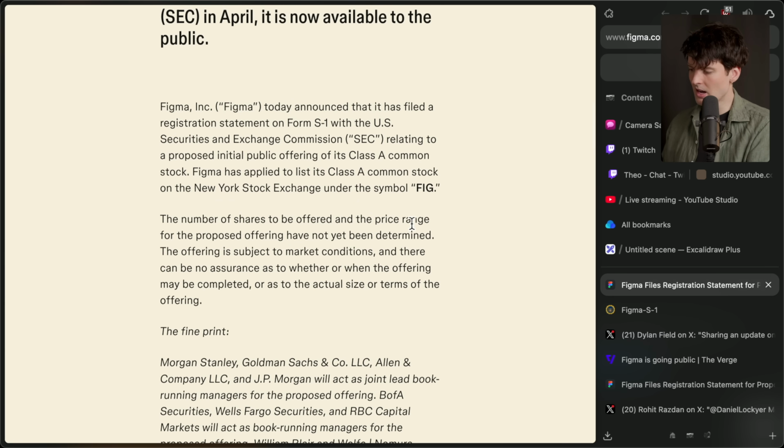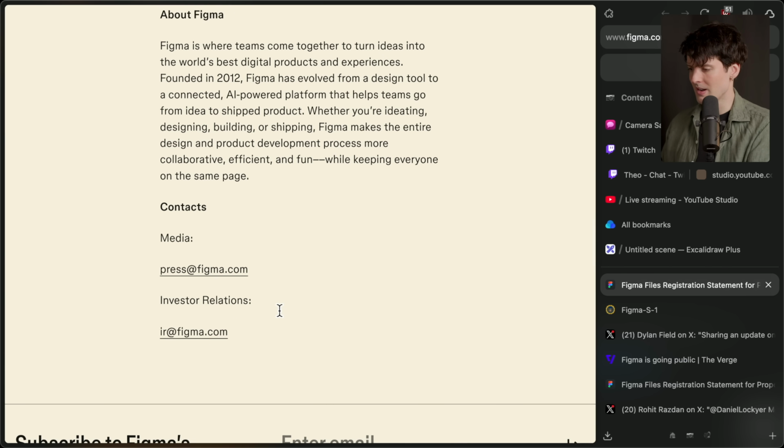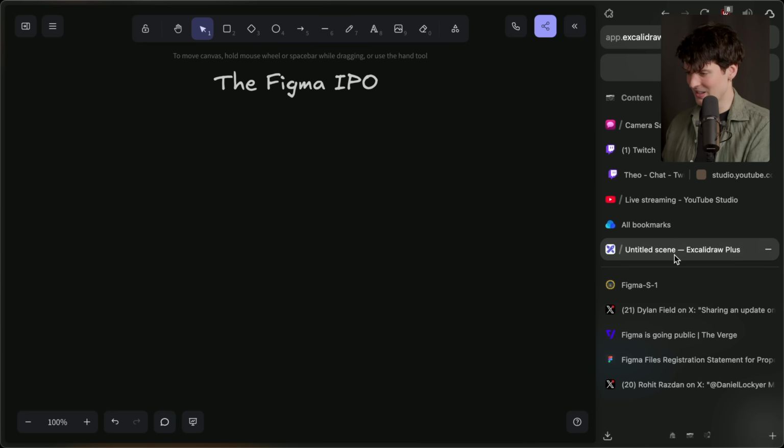The number of shares to be offered and the price range for those proposed offerings has not yet been determined. The offering is subject to market conditions, and there can be no assurances as to whether or when the offering may be completed, or as to the actual size or terms of the offering. It's a bunch of fine print. Cool. Let's dive into it, shall we?